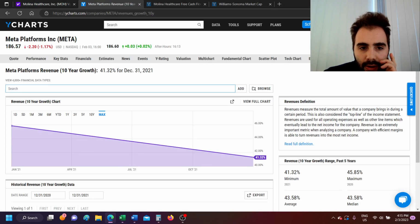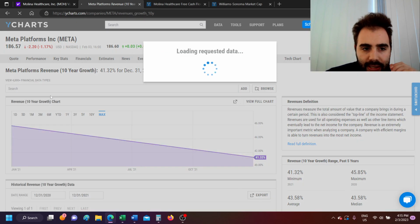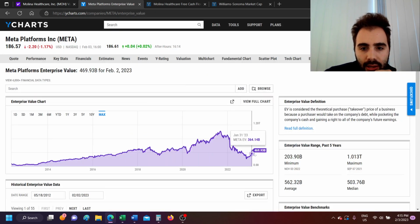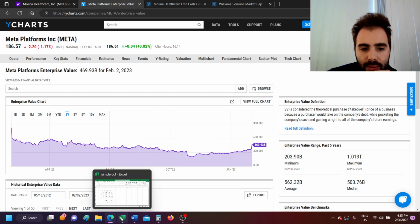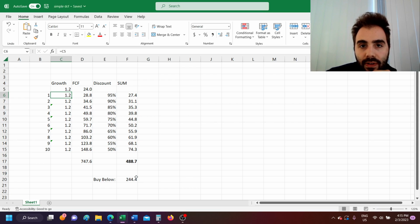Well, if we look at its enterprise value, what it was basically selling for, it's shooting up towards that figure now, but you would have been able to buy it at basically a 50% discount. If we look just over the last year, you would have had the opportunity to buy it around here at 210, 220 billion. That is more than 50% off.